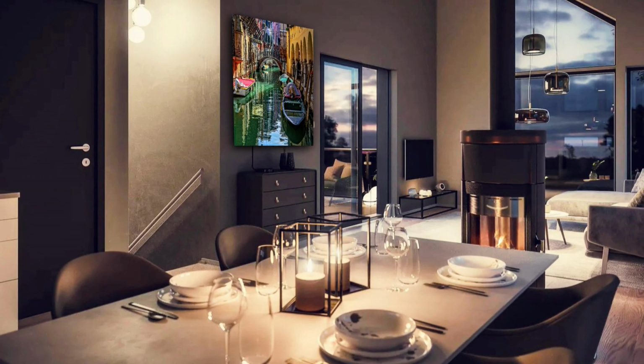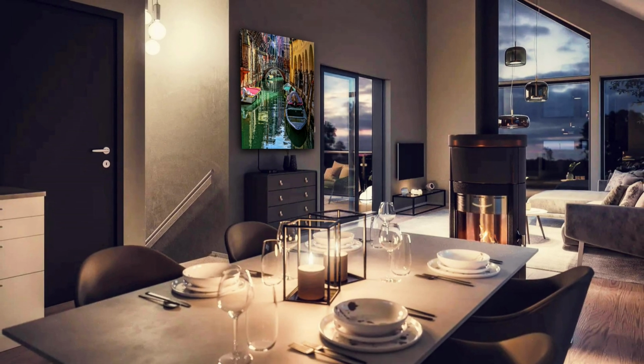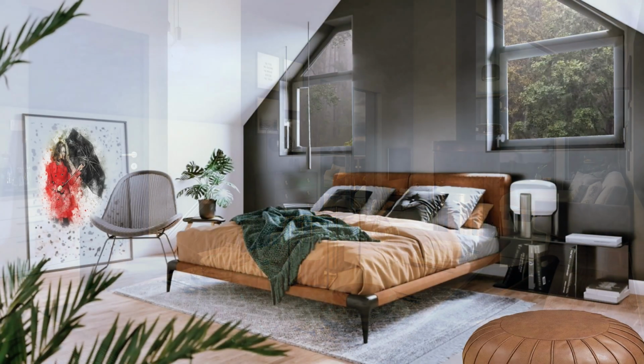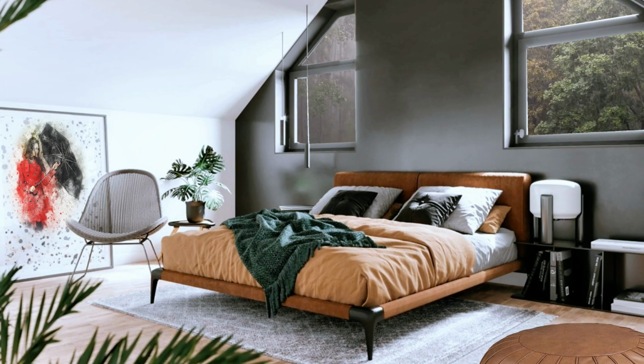Another beautiful living and dining area combination in this image, this time with a slanted high ceiling and a modern wood burning stove in the middle. Adorable modern decor with large windows and gorgeous hardwood flooring throughout.